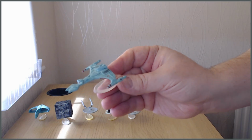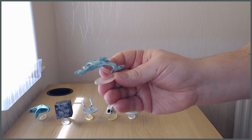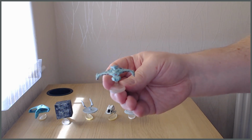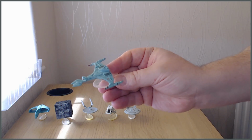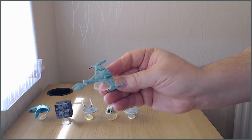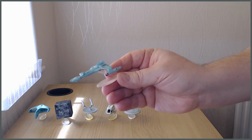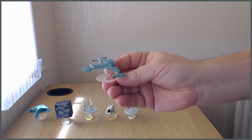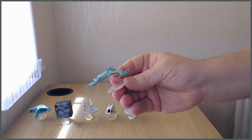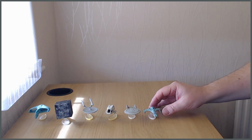So this is the Vorchak class attack cruiser. We see these a lot in Deep Space Nine as well, being used as the frontline warship, before we see the Negh'Var class come into play as well, but they're very uncommon. So these guys are the main line new battle cruisers that are coming in to replace the D7s and the like. So I really was quite excited to see that for the first time. I think they got brought in during the Klingon Civil War arc even.